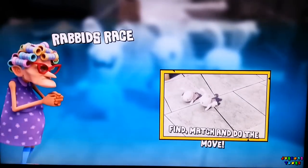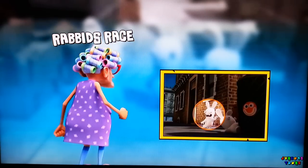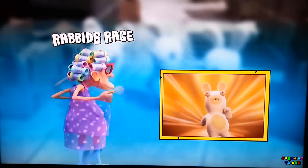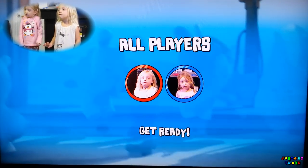Let's get to it. Special race. Find the object or match the pose to score. And do the move when you see its icon appear on the screen. Good race! Is everybody standing Good. Up? Let's start!